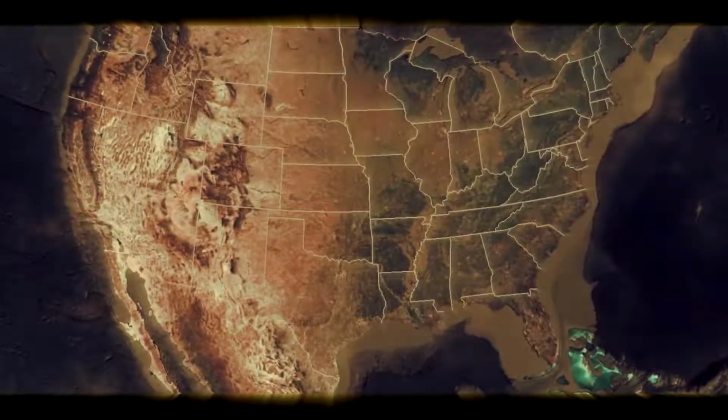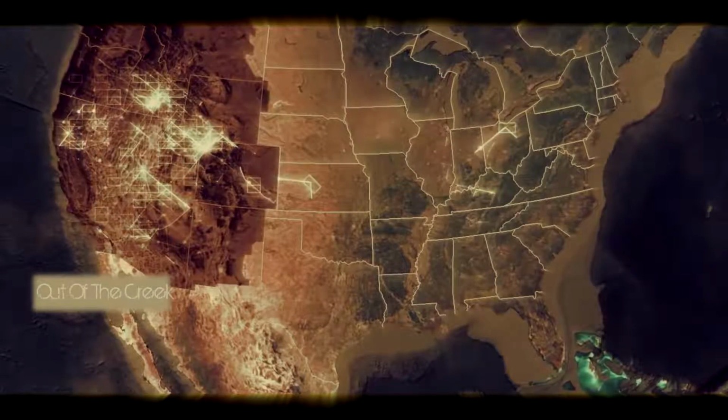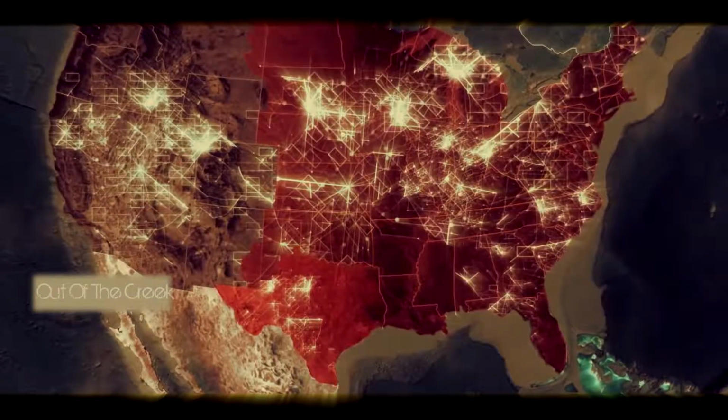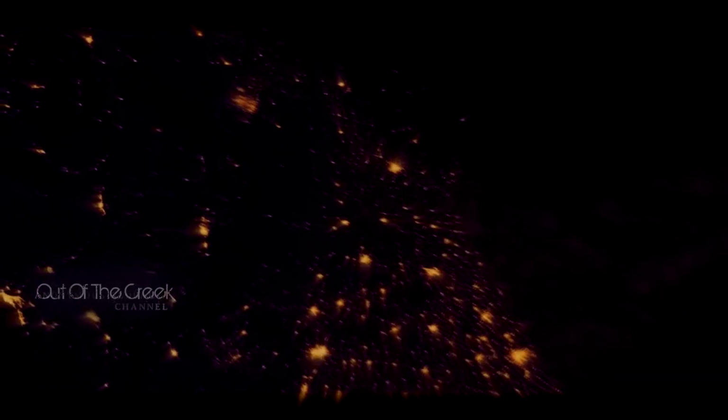There are three key networks that deliver electricity in the United States. They are the Western, Eastern, and Texas grids. Together, they are comprised of more than 160,000 miles of transmission lines and 55,000 electric substations. Perhaps one of the worst parts about it, though, is that you really only need to take out one of the grids to cause a national catastrophe.